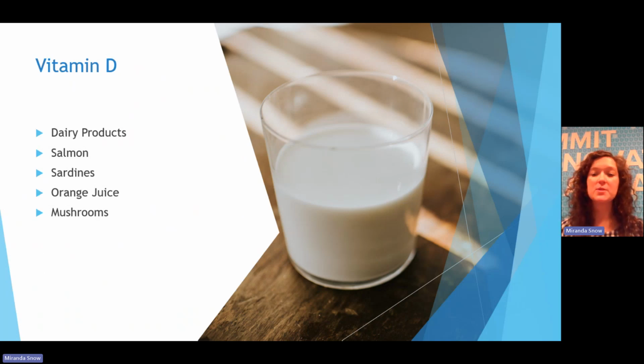And vitamin D, so as I said, vitamin D can be really challenging for us to get the proper amounts in. Dairy products are always fortified with vitamin D, but same is true with our non-dairy alternatives. They are also fortified with vitamin D. So that's something to keep in mind as well. Our salmon and sardines also have good amounts of vitamin D in them. Orange juice is always fortified with vitamin D too.